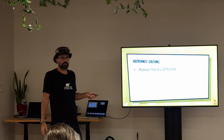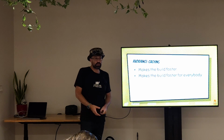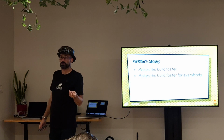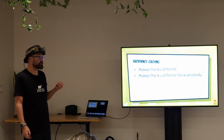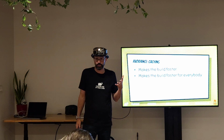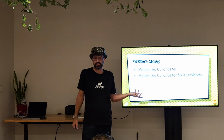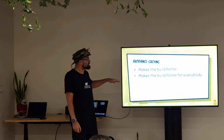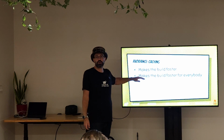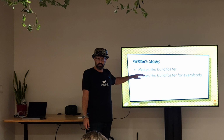Now, it also makes the build faster for everybody. Because not only do you have local caches, you can also use remote caches. And remote caches can be distributed between the team or between the organization, whatever you decide. And this is particularly critical for your Monday morning build. Monday morning build is a term that I invented, but you definitely should get behind it.